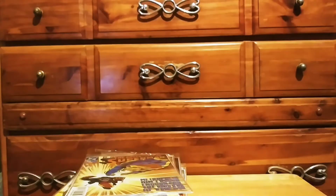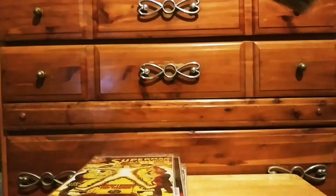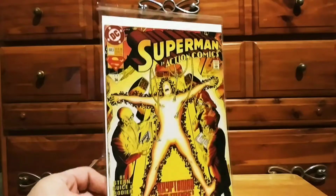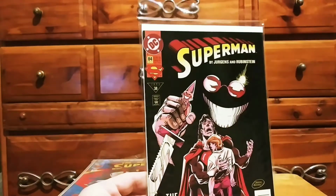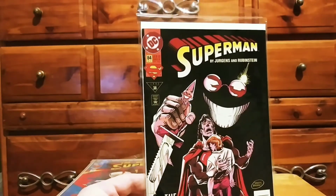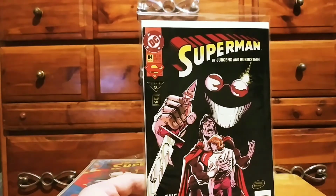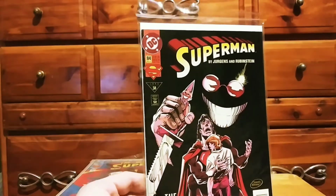I got Adventures of Superman issue 506. I got Action Comics 693. I've got Superman 84, and this is just a fantastic storyline. This continues for a few issues, or it might have just been in this issue and it skipped a few and then it kind of came back to this, but this is just a really good storyline. This kid actually dies in it, and it turns out to be Cat Grant's son.